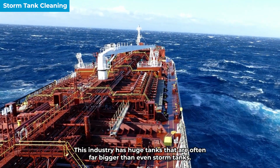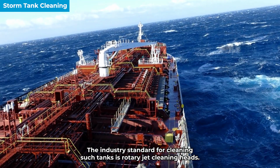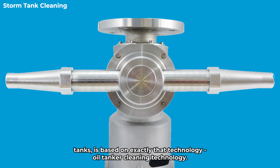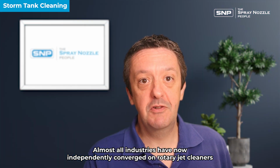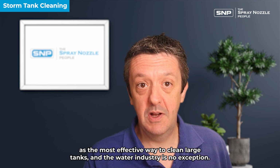This industry has huge tanks that are often far bigger than even storm tanks. The industry standard for cleaning such tanks is rotary jet cleaning heads. Indeed, the StormBlaster system, the rotary jet cleaning system we use to clean storm tanks, is based on exactly that technology, oil tanker cleaning technology. Almost all industries have now independently converged on rotary jet cleaners as the most effective way to clean large tanks, and the water industry is no exception.